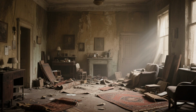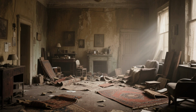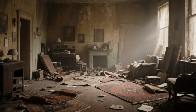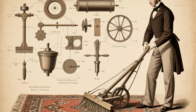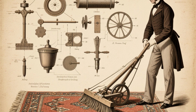The carpet sweeper. Vacuum cleaners are relatively new inventions. Up until around 1900, there were no convenient ways to clean carpets and rugs without a lot of effort. Sweeping was done with a broom, but it was difficult to remove all dirt and debris with a brush. This led to the invention of the carpet sweeper, which was patented in 1860.